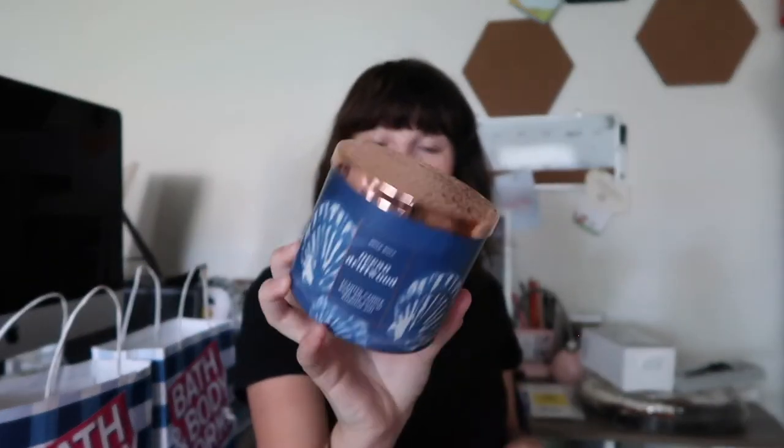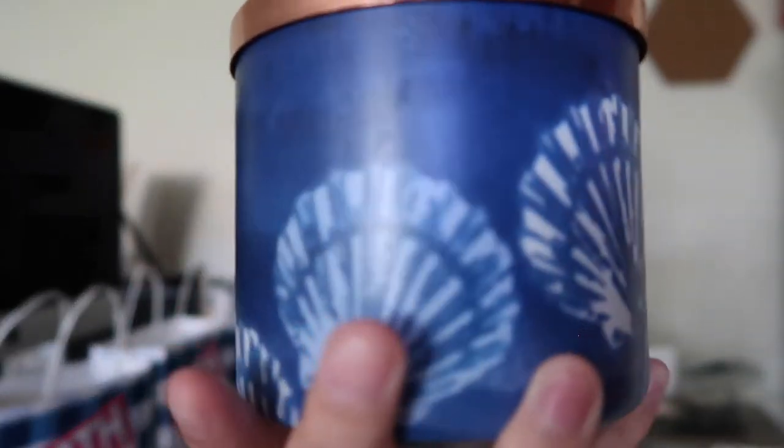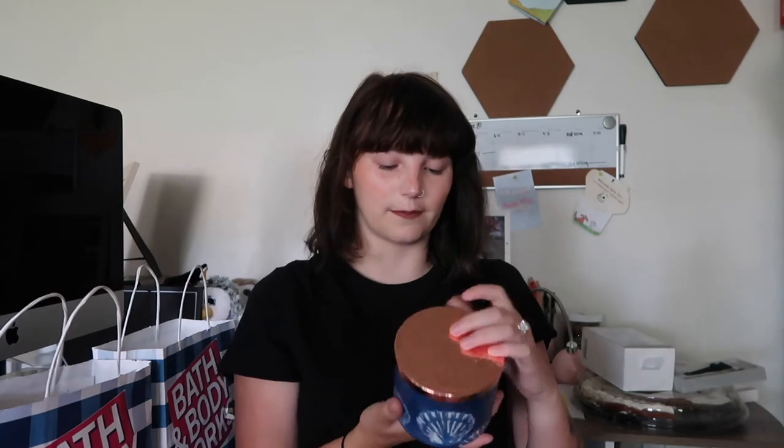Then I picked up a candle because they're 50% off, and this one is Ocean Driftwood. It looks so pretty. It's got some seashells on it and everything. It kind of smells like Mahogany Teakwood does, just like a musky, men's deodorant scent. That's how Skylar described it, but I think it's pretty good.